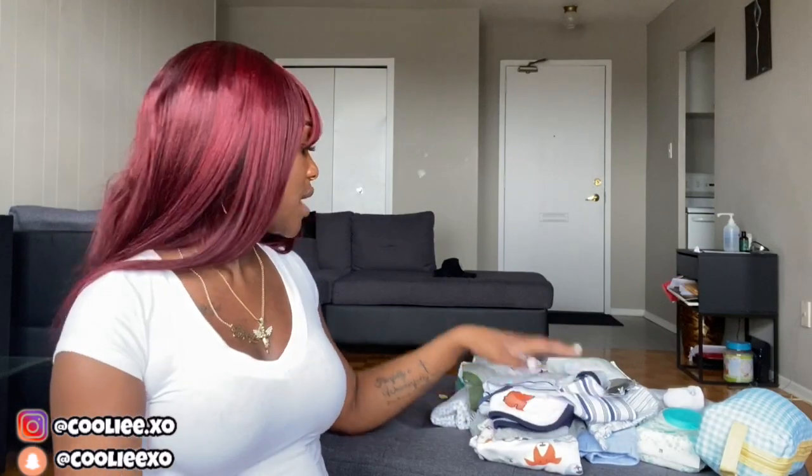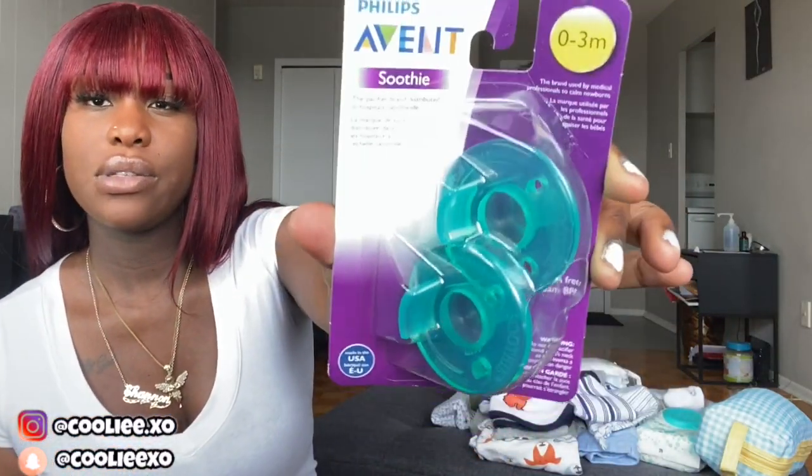Okay, guys, so these are all the things that I'm going to be bringing for the baby. First things first, I have plastic bags. I'm bringing plastic bags because the hospital is very unsanitary, especially going through this COVID thing. For the baby, I brought newborn soothers. This is 0 to 3 months. I have 2 receiving blankets.